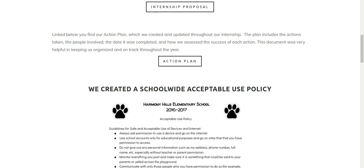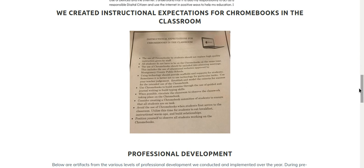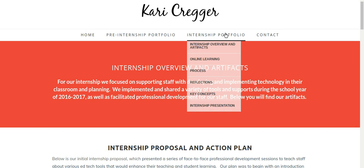And I'll talk more about this, but this really drove our entire internship in making sure that it was successful and that our staff was really getting what they needed through the professional development that we facilitated, our technology curriculum, our announcements, everything that we did, we used this plan to help facilitate it. So going back to my internship portfolio, you will see an acceptable use policy that we created that I will talk about further, some guidelines for using Chromebooks in the classroom, and some professional development, which again, I will talk further on as I get deeper into my portfolio.